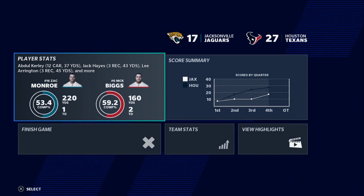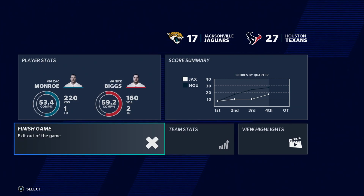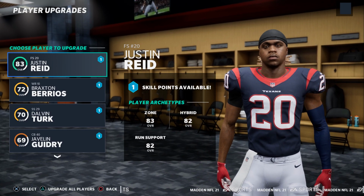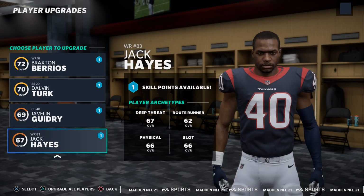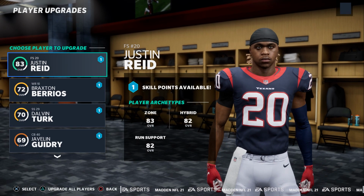So an interesting thing brewing there with the halfbacks, but I think not much of a surprise. Kerry Crisp was the standout early in the season, and we were pretty wowed by his performance, and man, I am continuing to be excited for the return of this man to the lineup. We have a slew of other upgrades to add to the development of this team at this point, headlined by the development of Justin Reid, but we get some nice upgrades here from guys like Braxton Berrios, Dalvin Turk, Javelin Guidry, and Jack Hayes, so those are important upgrades to keep in mind.